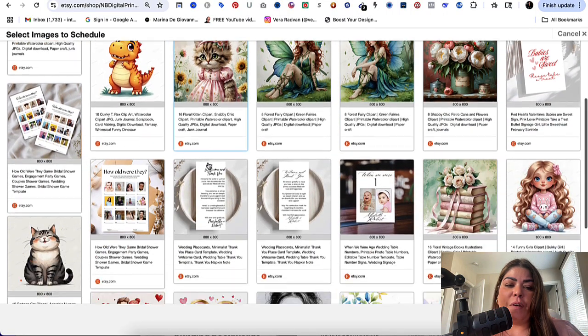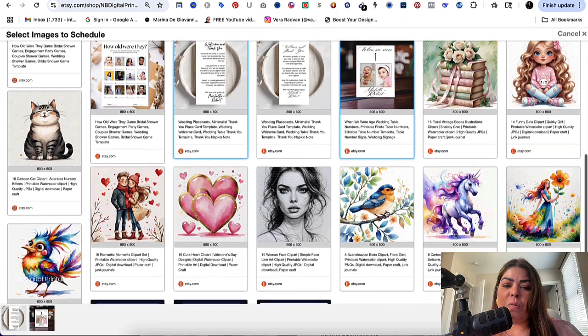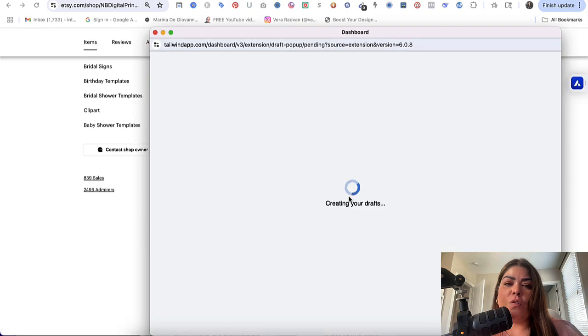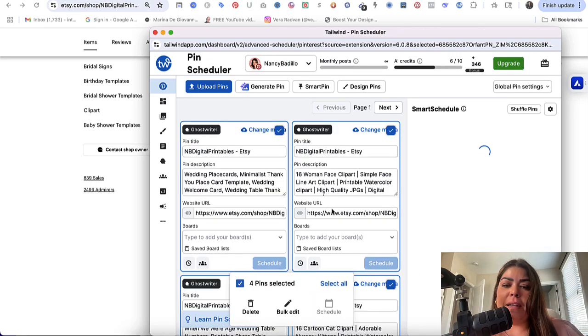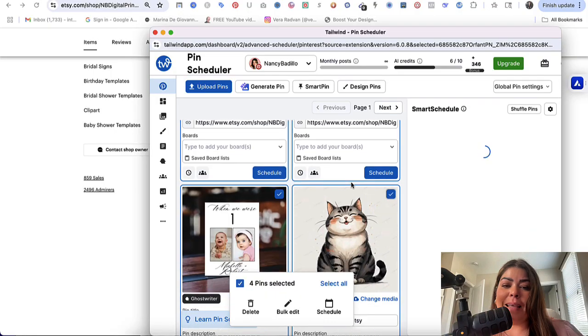So for instance, if I wanted to go ahead and work with this one to create a pin, work with this one, maybe this one and this one, I could go ahead and grab only 4 images, go to scheduler, and it automatically is going to go ahead and upload those images for me, as you can see, like magic.